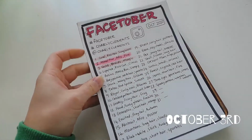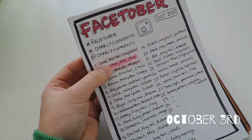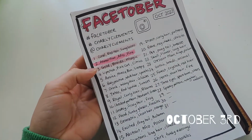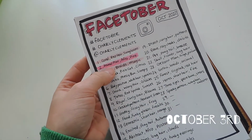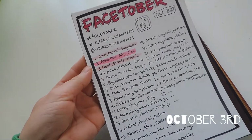For Facetober, which is a challenge started by Charlie Clemens, the first one was coral, red hair and sunglasses, which I showed you in my previous video. And then yesterday's was animal print, afro and pink, which were 3 prompts that I really loved.